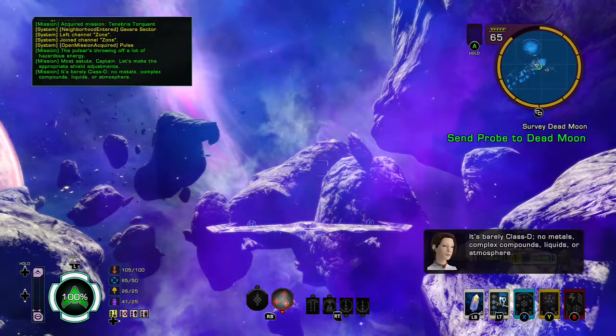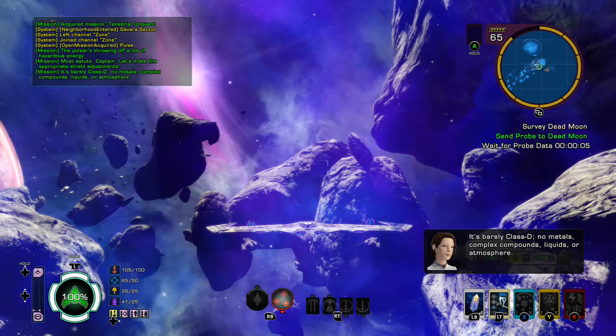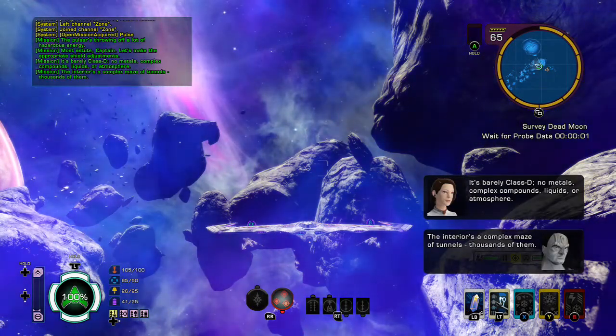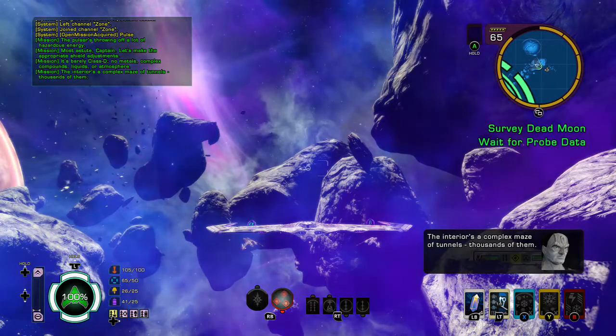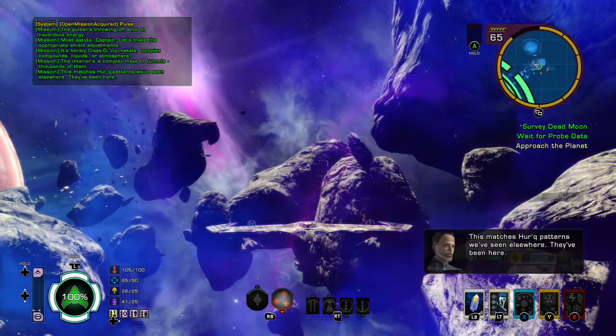It's barely Class D. No metals, complex compounds, liquids, or atmosphere. The interior is a complex maze of tunnels. Thousands of them. This matches Herc patterns we've seen elsewhere. They've been here.